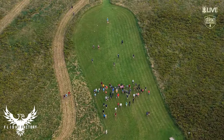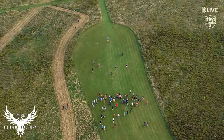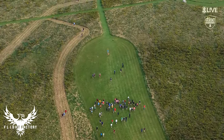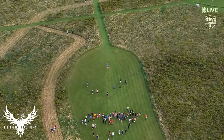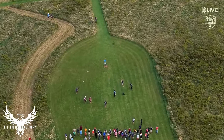And the Flight Factory drone flyover of the gallery walking up the hill here. Just another beautiful shot of this Rose Valley course. Got some looks for par. Obviously no looks for birdie yet. I'm looking forward to seeing the player who does give themselves a look at birdie on this one.